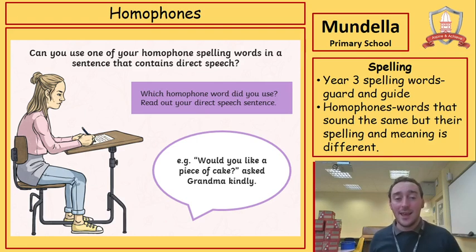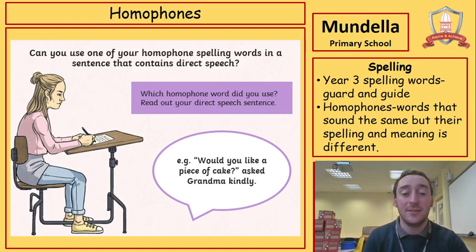Okay, I can't wait to hear what homophones and have a look at the direct speech that you've used in your sentences. Did you notice in this example what the homophone was? That's right. We have piece of cake and of course peace as well. There's a different type of peace for peace and quiet, and that's spelt P-E-A-C-E, spelt differently.